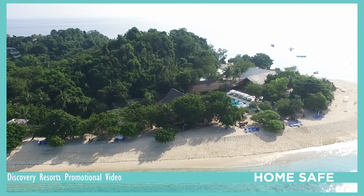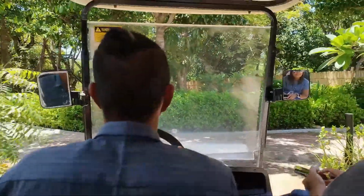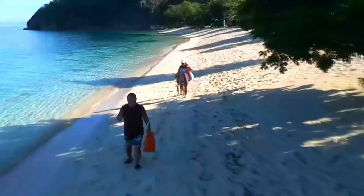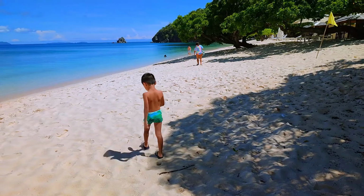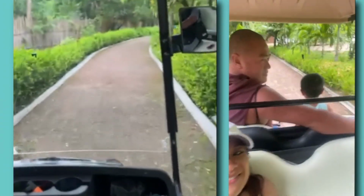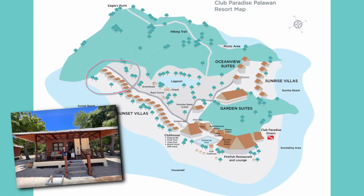Now, depending on where your room in the island is located, you will most probably be riding one of the motorized carts to get to your room. In our case, our room was located a bit far from the main activity area of the resort, which is easily a 5-minute leisurely walk along the beach, which kids will definitely love. If you don't want to walk, you can always call the front desk to request for a cart. We were booked in one of the sunset villas located here on the map.